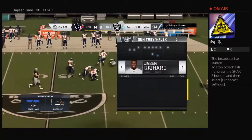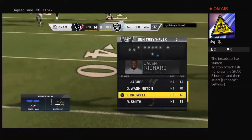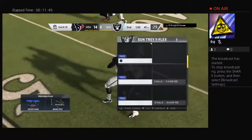All right, CD, let's take a step back. Look at the AFC playoff picture with just 3 weeks to go. Hard to believe.